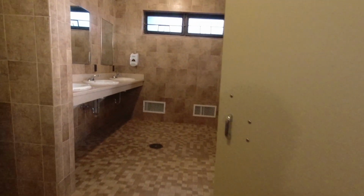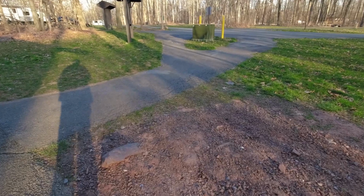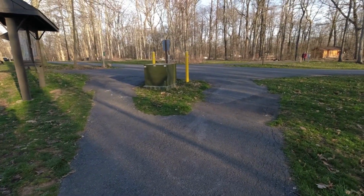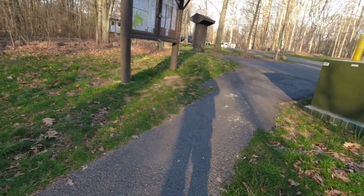Two showers. Very clean. Very nice bathroom. Smells very nice. And no doggies in the bathroom, but this is a dog-friendly loop. Two loops are dog-friendly, and two loops are not. But I think the two that are not are closed.